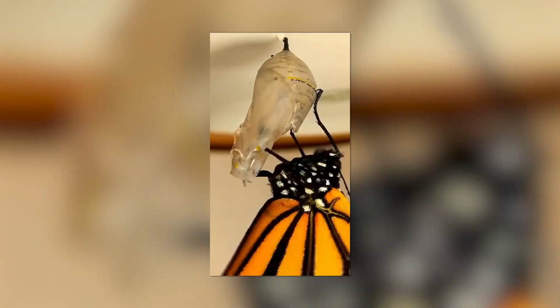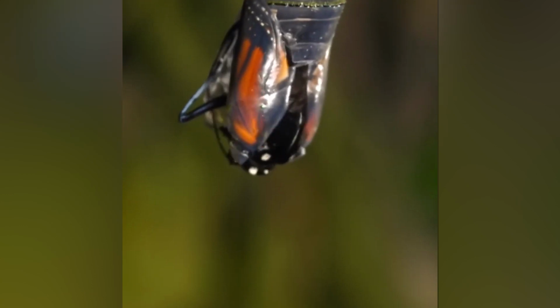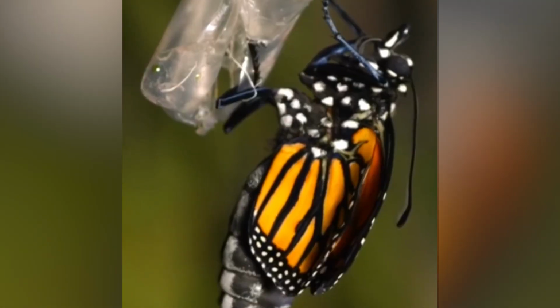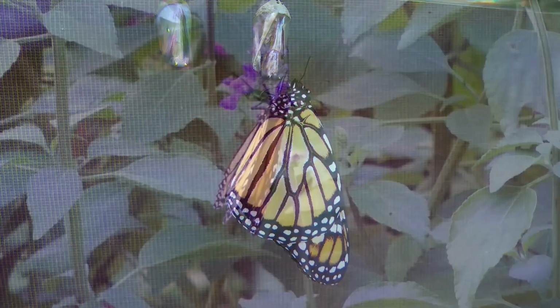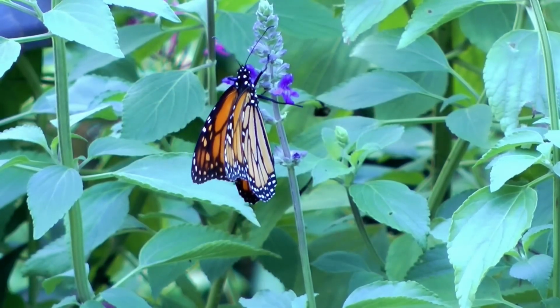In this fragile state, the wings are soft and pliable, not yet ready for flight. The butterfly must remain stationary, allowing gravity to help pull the fluid from its body into its wings, a process that can take several hours. This period of rest is crucial. It's during this time that the wings harden, becoming strong enough to support the butterfly in flight.